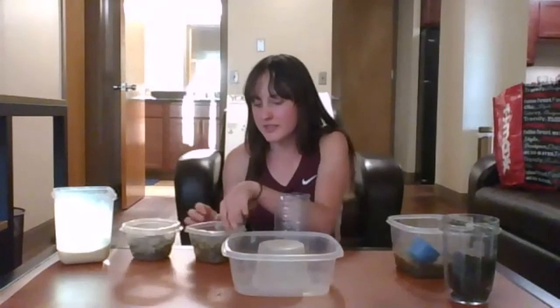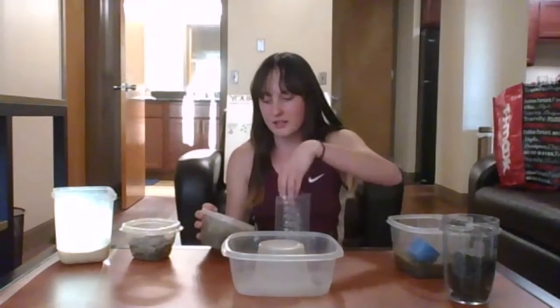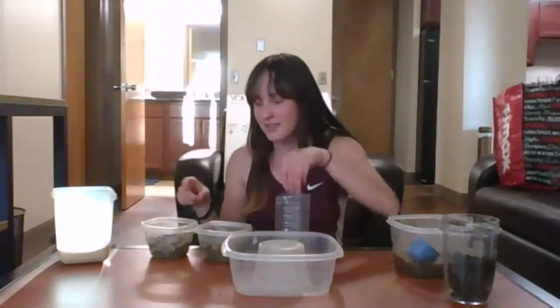All right, so what I'm going to do to build this filter, as you guys saw in that picture earlier, they have the big rocks at the bottom. So we're going to take some of the larger pieces of gravel and put that. We're going to put the rocks at the bottom, yes. The big rocks, not the little rocks.